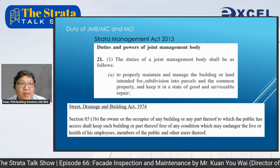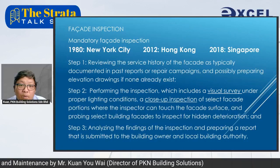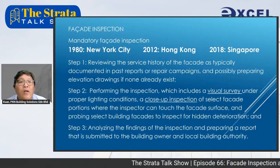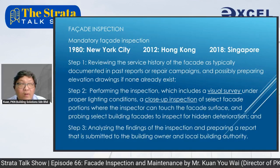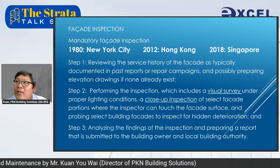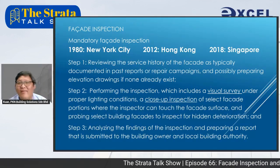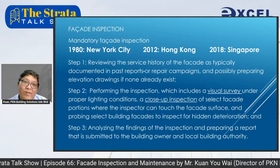Okay, in fact, the facade needs to be inspected and monitored closely. Mandatory facade inspection was made in the 1980s in New York City due to records of mortality and injury. And in 2012, Hong Kong made facade inspection mandatory because in the urban area in Hong Kong, according to my Hong Kong friend, if everyone came down to the floor, there is not enough land for people to stand, you know. So imagine the density of population. Any falling parts from the facade will be deadly, will hit somebody, you know.